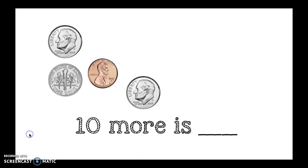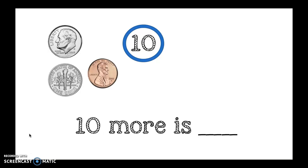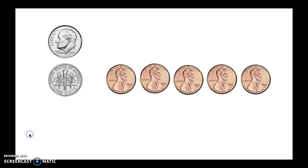Well, I wish that I could just get another dime and put it in there. That would be helpful. But you know what? I don't really have any more coins, so nice try. You know how we do quick drawings to show our pictures and our good thinking? When it says 10 more and I have a picture of coins, I can just go ahead and write a circle with a 10 in it because I know dimes are worth 10. So 10 more than 21 is, what's the total there, friend? Yep, 10, 20, 30, 31. 31.